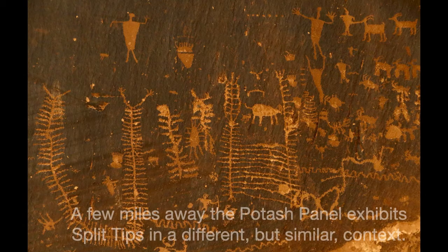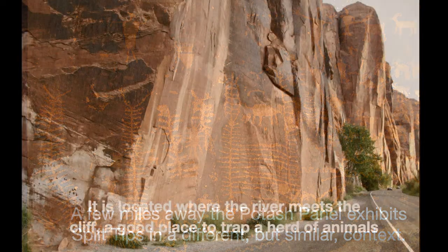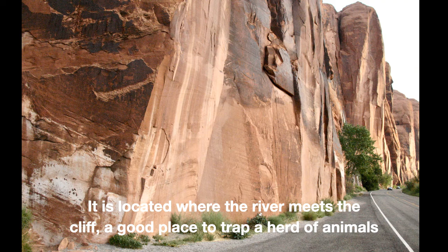A few miles away, the Potash panel on Potash Road exhibits split tips in a different but similar context. The Potash panel is located where the river meets the cliff, a good place to trap a herd of animals, bring them down from Poison Spider above, and then disadvantage them where the river and the cliff meet.